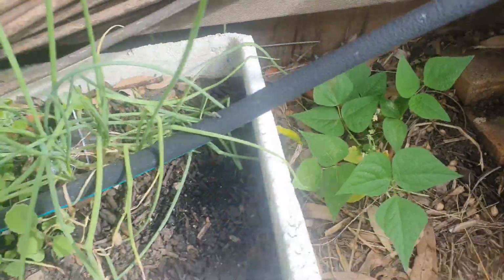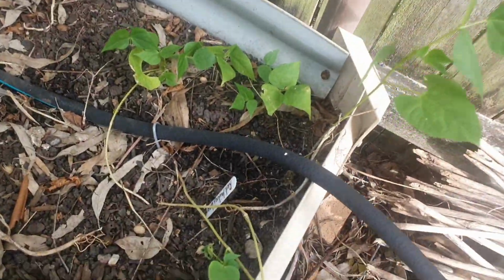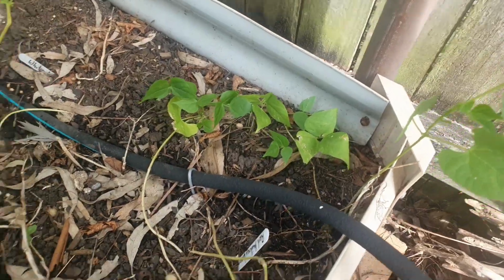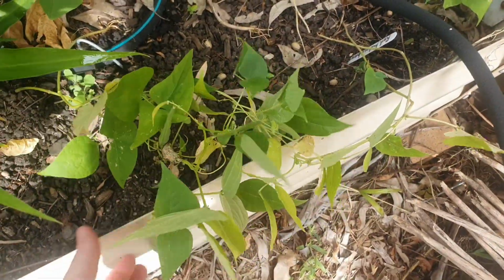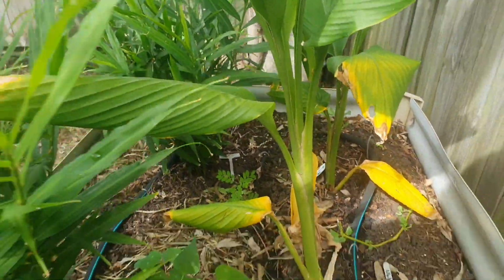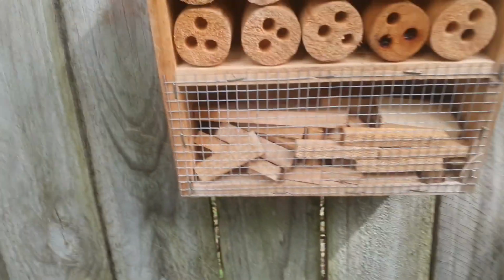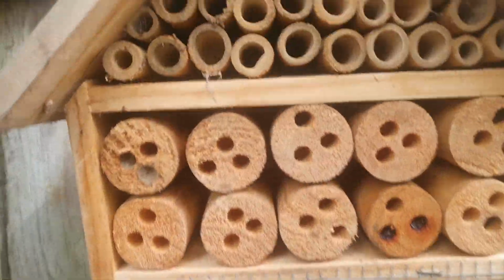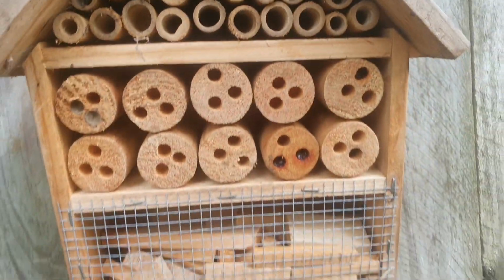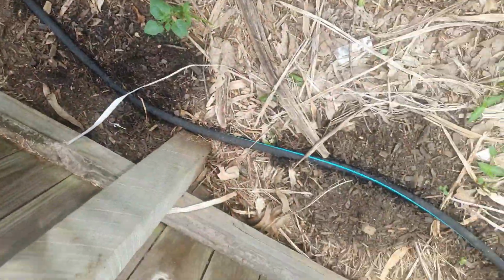Here we have some random beans, some spring onions, more bok choy, more random beans in this bed, and they're actually producing some beans. The turmeric and the ginger are doing okay. The turmeric, I think, is dying back a little bit because of it cooling down to become winter time. The insect hotel looks like it is starting to be used. There's a few things in there that's going great.